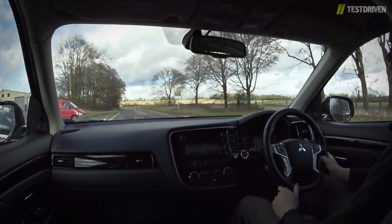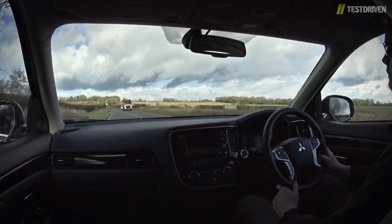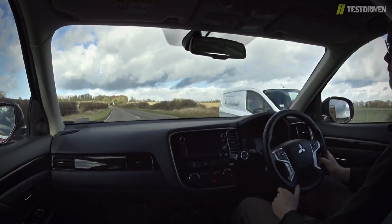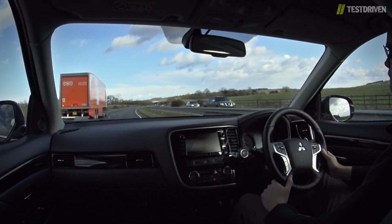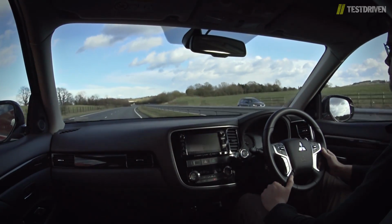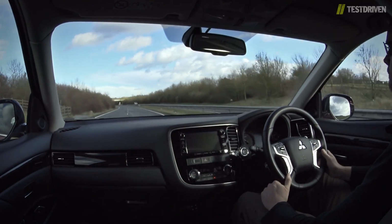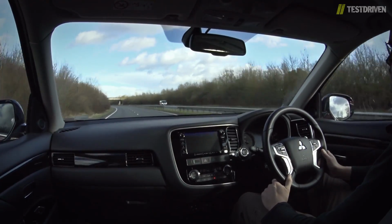Here, the Outlander isn't bad at insulating you from the outside world, although driving over sharp bumps and tarmac ridges can make a bit of a racket at times. For the most part though, the Outlander rides extremely well. It has a naturally forgiving suspension setup that does an excellent job of smoothing everything out, but it manages to achieve this without sacrificing body control.